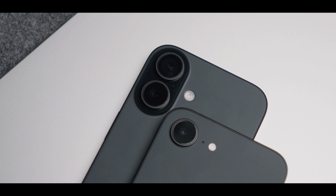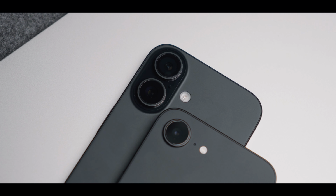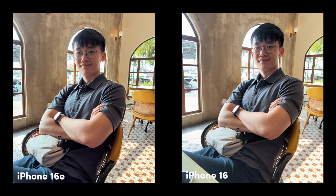Next up, the cameras. Even though Apple claimed that the iPhone 16 and 16e have the same 48MP main camera, some teardown videos have actually shown that the sensor inside the 16e is smaller than the one on the iPhone 16. And I think that the sensor size difference really does show in the photos.